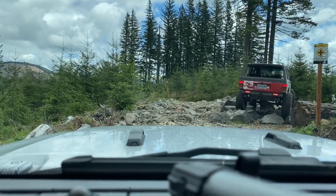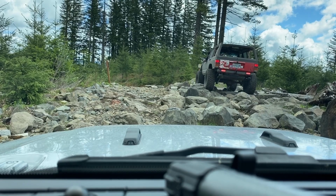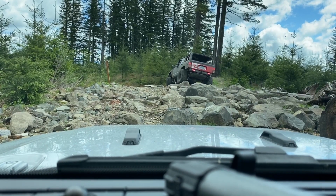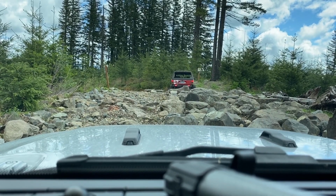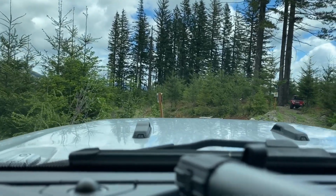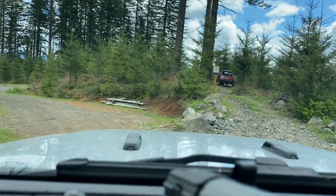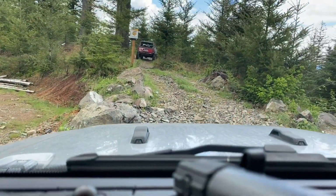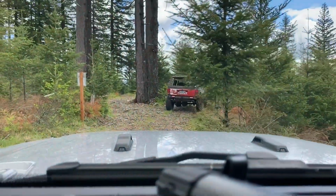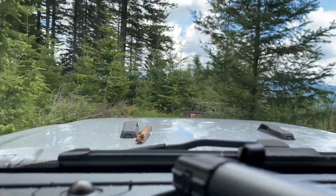This section is pretty cool. It's a rock garden with two optional lines, the harder line to the right and the easier to the left. Old Ugly is a down and back trail, so you'll be seeing this section again. This little guy decided to hitch a ride for an hour or two on my hood.